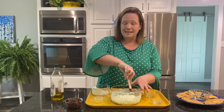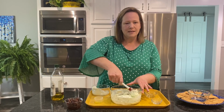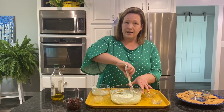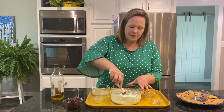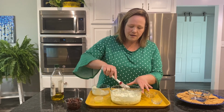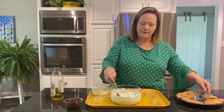Olives are also considered a fruit. They contain a range of healthy vitamins and minerals, and they're particularly high in iron and vitamin A. Now that we've got this mostly stirred up here, we're going to spoon a little bit of this into our serving dish.